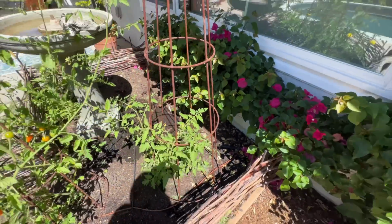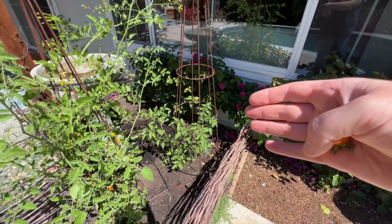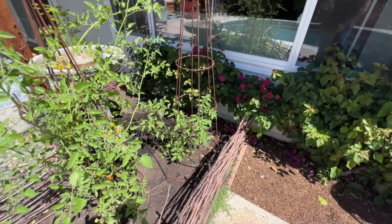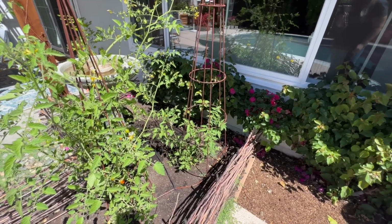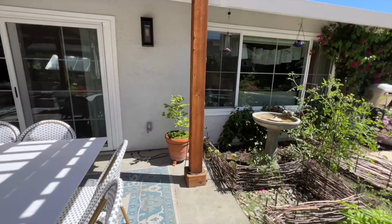And I think I planted it a little too close to the wall right here because I think it's getting a little too much shade, but it's growing, it's doing well, and I'll just have to be patient and wait for the Bellinis to come. Yum, those Sungolds are so good.